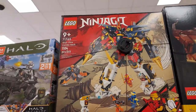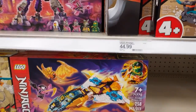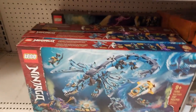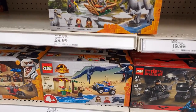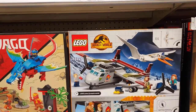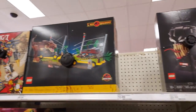So for Lego Ninjago, yeah, that's what they got for Ninjago. They're starting to mix in the Jurassic World with Ninjago. You could see that. I don't know if they're going to move the section over here or what they're doing, but they're mixing them in there. So yeah, I think they're going to put them side by side. They have that. And then it's just scattered all over.